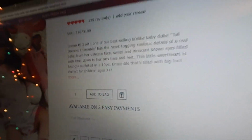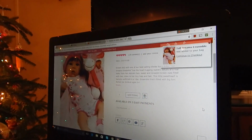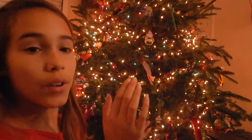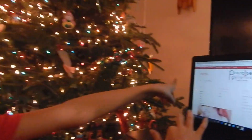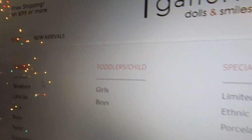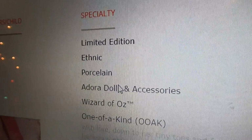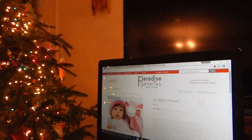Then we're going to go over here. So she's in the cart. Now we need to go find one of the outfits. You're going to go under Shop, just put your mouse over Shop. Then we're going to go under Specialty, and you're going to go to Adora Dolls and Accessories. You're right there. There we go.